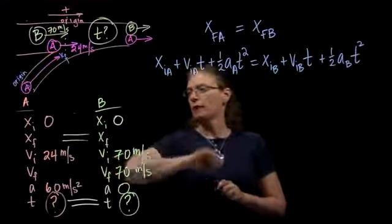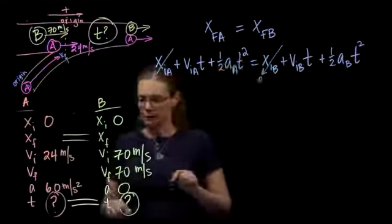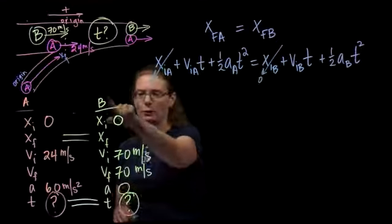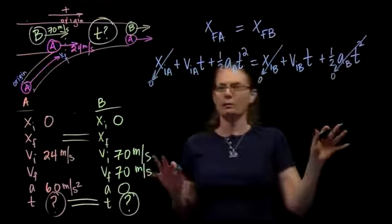X initial for A is 0. Gone. X initial for B is 0. That one's gone too. Anything else 0? Oh, I've got another 0 there. Acceleration for B is 0. All right. So from 6 terms, I've cut out 3. I'm down to 3 terms.